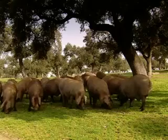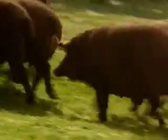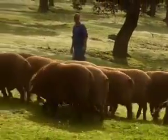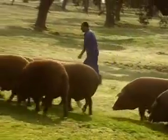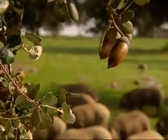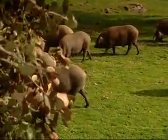should be slaughtered. In order to produce the highest quality ham possible, it is of the utmost importance that during this phase, the pig increases its body weight by 50% by feeding on acorns. Only hams from this type of pig can be classified under the bellota category, which indicates maximum quality.